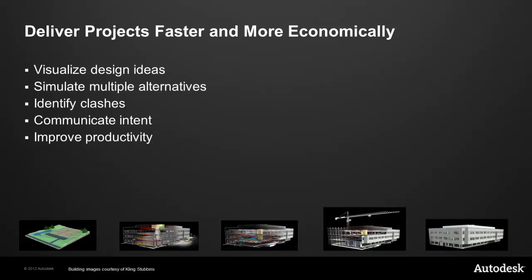Win more work and build stakeholder approval more easily using powerful visualizations. Simulate multiple construction alternatives more quickly and accurately. Keep documentation accurate no matter how many times the design changes. Reduce costs and time by identifying costly design conflicts virtually before construction begins. Improve team collaboration and more easily manage project data across extended teams and external partners. And finally, provide a valuable digital asset to the project owner for operations and management.